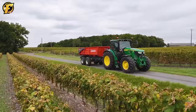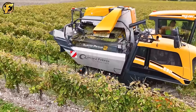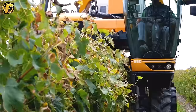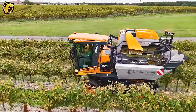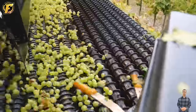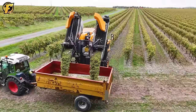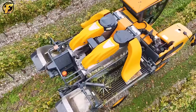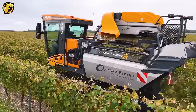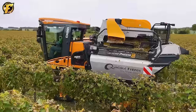The use of the Pellenc Optimum 690 grape harvester equipped with the selective process and automatic selection system is a rare feature in the Charente region. This not only improves the efficiency of the harvesting process, but also ensures high quality of the harvested grapes. The Pellenc Optimum 690's automatic selection system helps sort grapes automatically, ensuring only the highest quality grapes are harvested.